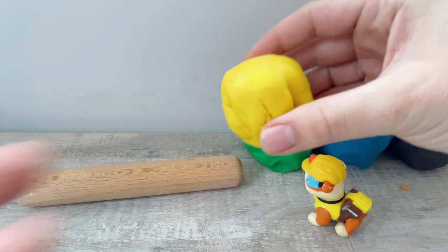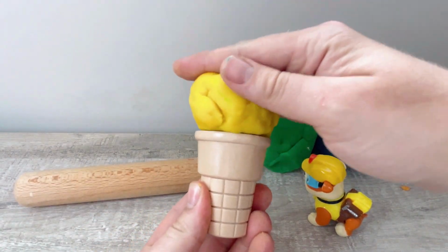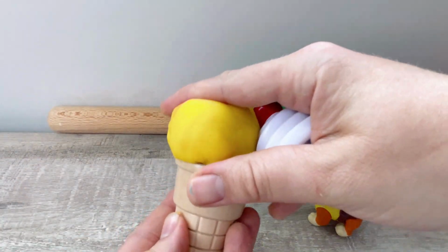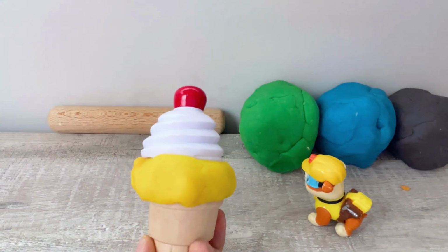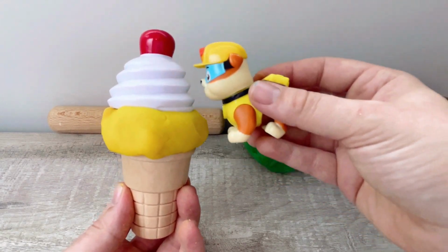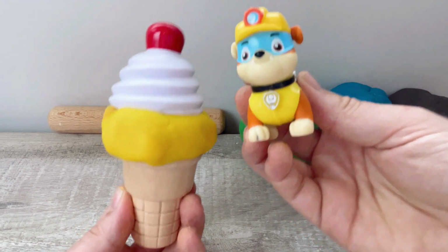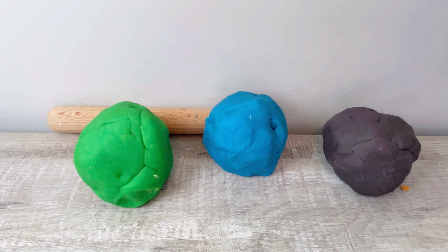Roll. Got our ice cream. Got our cone. And some. Oh, that's okay. Let's try again. And some whipped cream and cherries. Oh, that looks delicious. So refreshing. Thank you. We have 1, 2, 3 flavors left. I wonder who will come next.